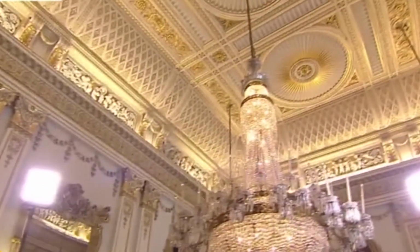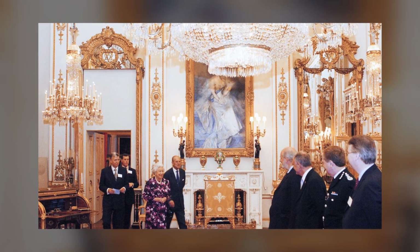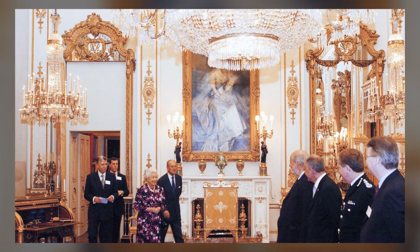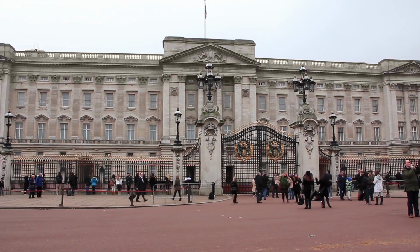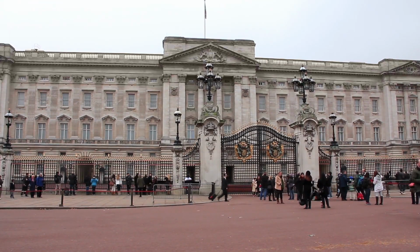Yet, it serves a very important function for the monarch. It's a private way for them to enter and exit without being seen by the public. This setup shows how thoughtfully the palace is designed to provide both splendor and privacy.